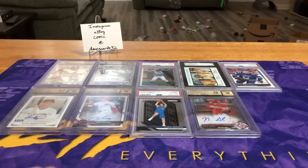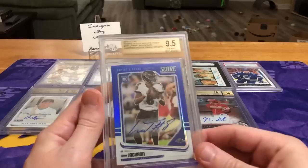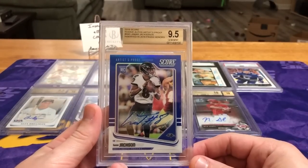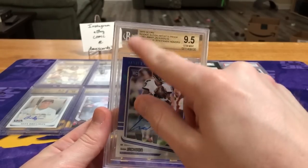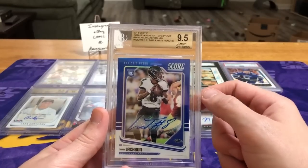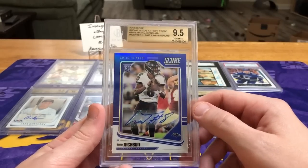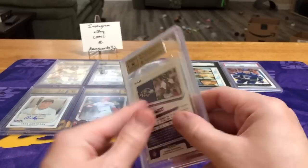And then the last one from the very first box: Lamar Jackson, 2018 Panini Honors Score. I don't like how they flip-flop those. It really is an honors product with a score insert. PSA does it the other way, because I've had a few things graded with them, some Mayfields and Darnolds from this product. But the artist proof, number 1 of 20, autographed.